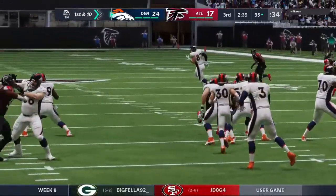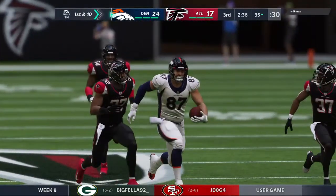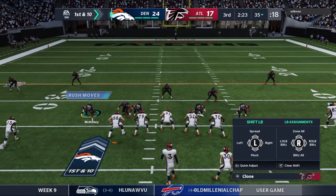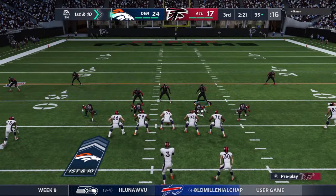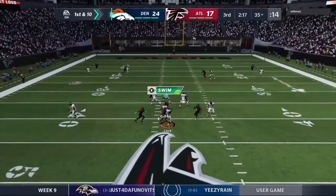They forced him into third and long, had the advantage, yet they give up the big play right there. Yeah, their offense was already warming up on the sideline, ready to come out. So much for that 3 and out. So that changes things a bit. Here's a first and 10 all the way down at the 35.